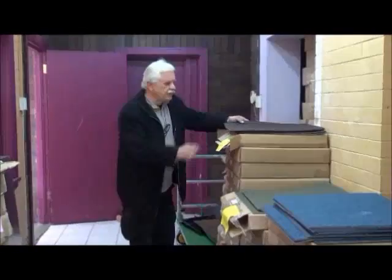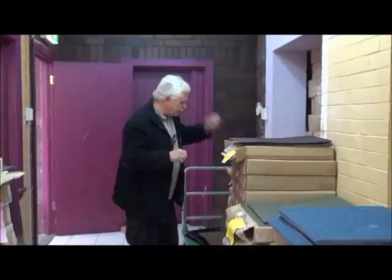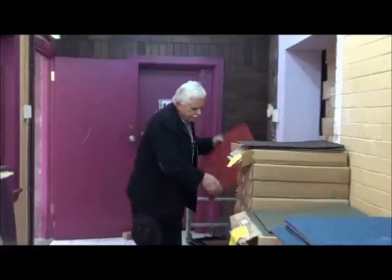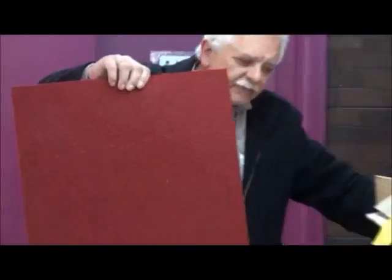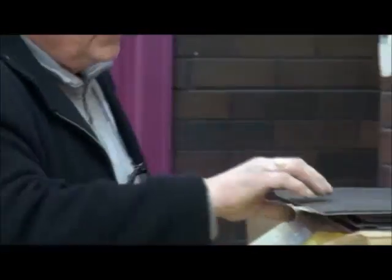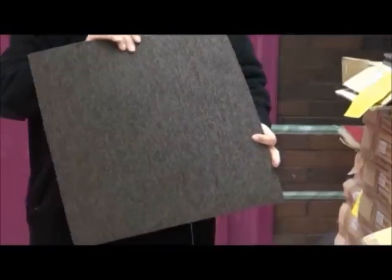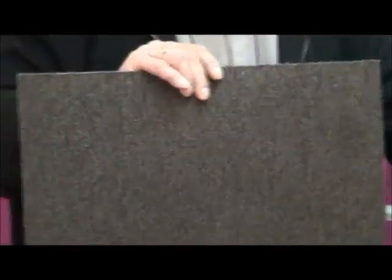Okay, in this little section, we have some $10 items per square meter and some $15. Here in this little corner, we have hundreds of a post office red with black fleck at $15 per square meter. We have Petal 3. It's a chocolatey burgundy with a grey fleck through it. We only have about 110, 150 square meters of that left at $15 a square meter.